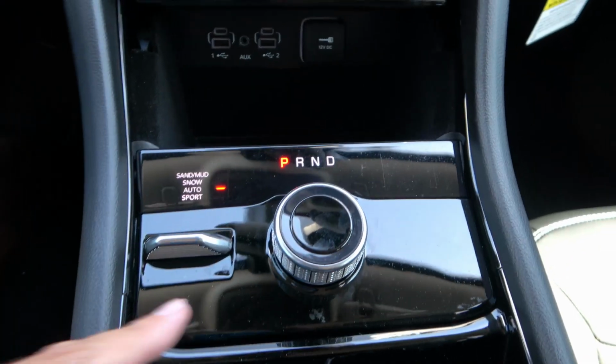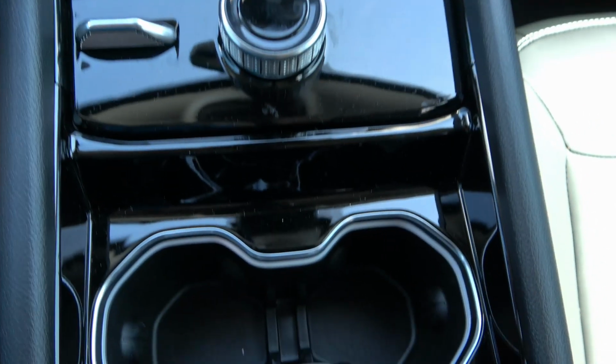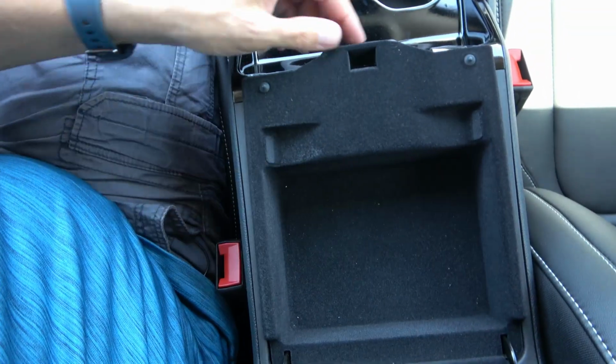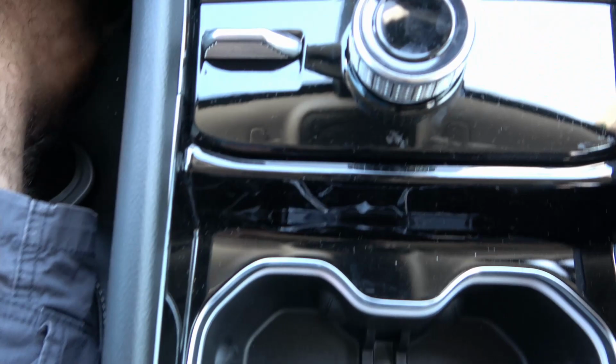And this is the way you switch gears, right? So we've seen that on Rams, we've seen that on other Chrysler products. This is your cup holders, okay? And then we have a little bit more of a storage, okay? This is your shallow storage, this is your deeper storage, so you can store some stuff inside of here.